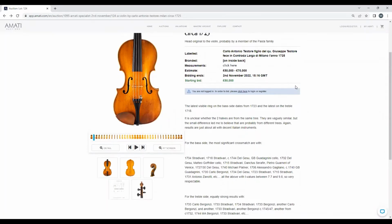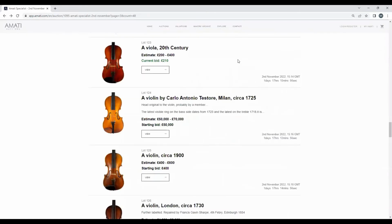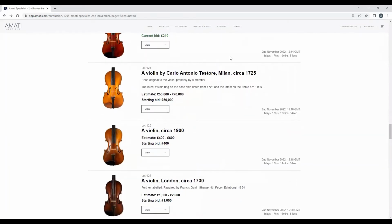I think for the price, if someone can get it for 50,000 pounds and put a couple of $10,000 into fixing it up, I think it'll do very well in private sale. Yeah, definitely. I agree with that. Okay, well, let's see what else we have.